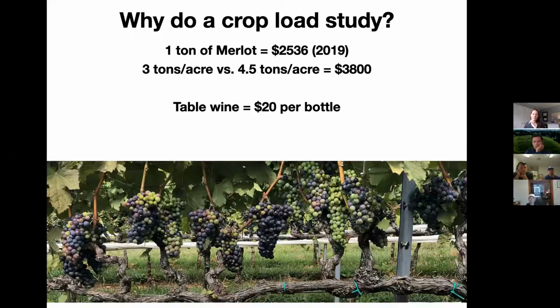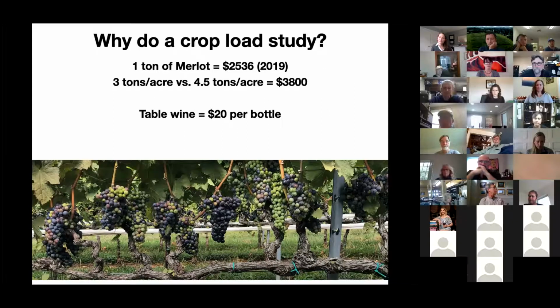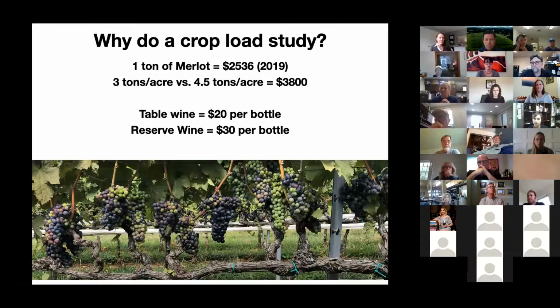Let's say you decide to hang a higher crop and indeed have lower quality. You may be able to make some kind of table wine out of that, one of those low level red blends that is kind of that $20 bottle. But if, with some great vineyard management, you're able to push that crop to produce a reserve level wine that you could sell for about $30 a bottle, and to come up with that number, I looked on a number of your websites, and lots of your varietal and reserve wines are selling for at least $30, if not more. If we back calculate how much of an overall difference in revenue that would be, that's about $12,000. So it does matter.